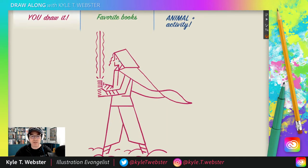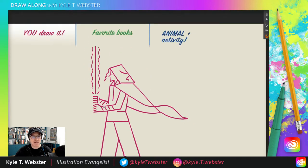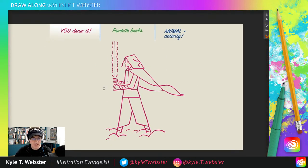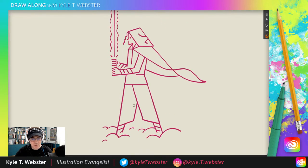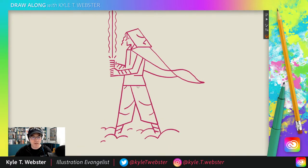Here's a cool tip for the hood. Check this out. I'll start about here and I'm gonna do like a little line like that. And then a zigzag. It's like the folds in the hood, you know? Cool tip, you can just try that yourselves, see what happens, right? I wanna make some lines in the pants to make it more interesting. Sure, why not? Go for it.